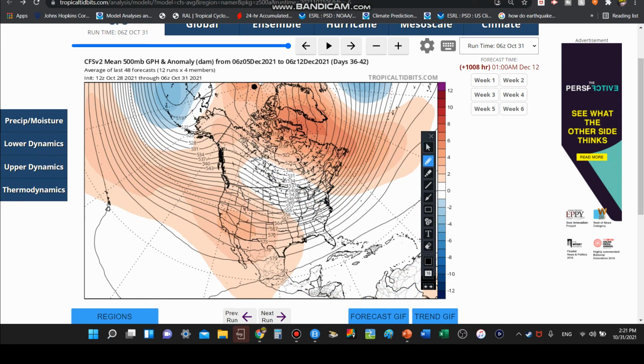Again, we got high pressure up here. Maybe that creates some more troughing in the eastern United States. So according to the CFS, this pattern may last intermittently. I'm not going to say it's going to last all the way through middle December, but intermittently it could last till December. That's something we'll definitely be watching out for.